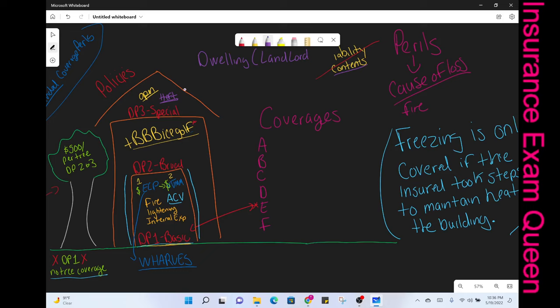So these coverages are covered on every single one of these policies. Remember, right? So it's only the perils that are the difference. All the coverages are the same on all the policies. It's the peril that will trigger this coverage to pay out. So the first coverage is dwelling.